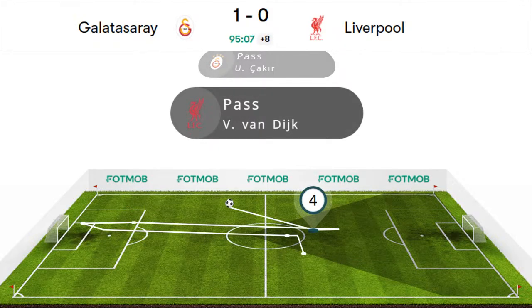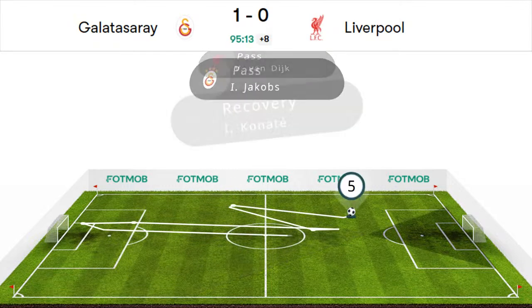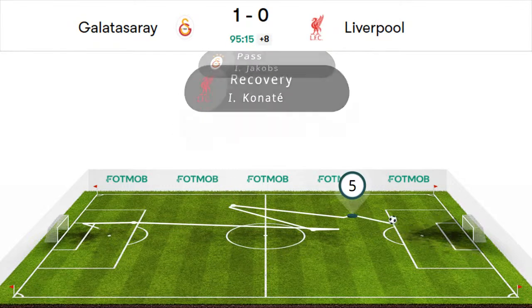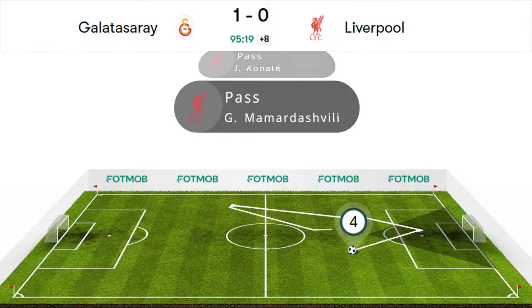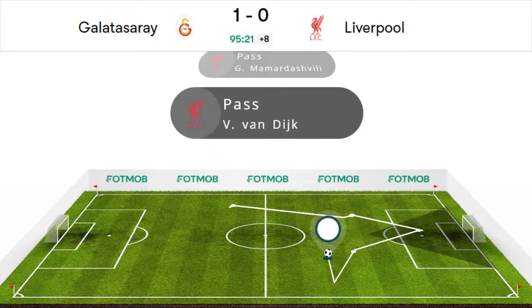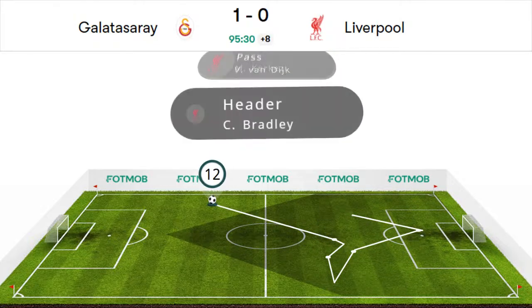Szoboszlai across the 18-yard box to the captain Virgil van Dijk, who steps out of the Liverpool box. Played short now to McAllister in the centre circle, dinks it over the top, and that's going to run away from him and bounce to the goalkeeper Cakir. Salah gives chase to speed things up. Five minutes of added time up, three still to go.